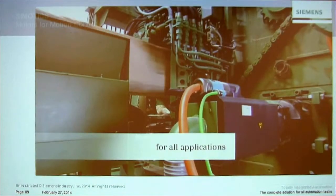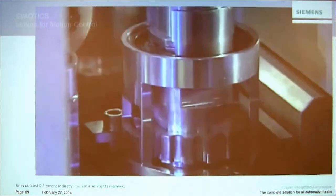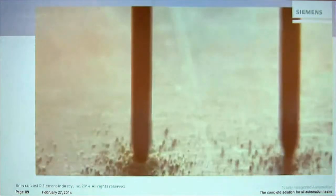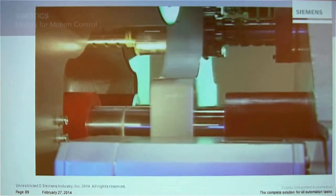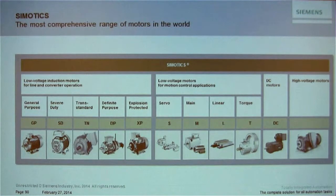servo drives, any kind of vector application, induction motors. And one of the really neat features on the servo and high-performance induction motors is that we have electronic nameplates. You can upload the data directly from the motor into the drive, and it'll parameterize and do the initial tuning for you. So there again, there's the range of motors from very simple general-purpose induction motors that you see every day, up through servo motors, and we'll discuss a little bit, torque motors, linear motors, DC motors.